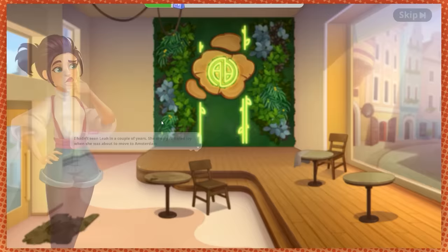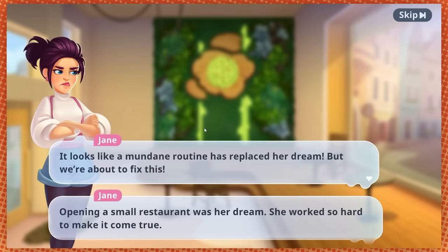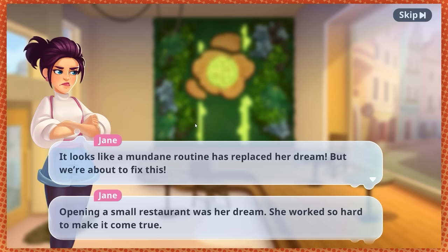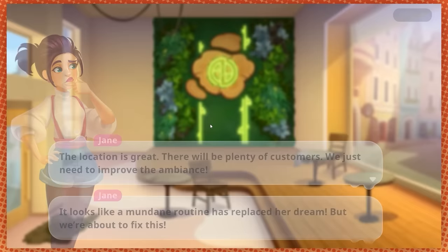I hadn't seen Leah in a couple of years. She simply radiated joy when she was about to move to Amsterdam. We're in Amsterdam. The mystery is unfolding. Opening a small restaurant was her dream. She worked so hard to make it come true. But as things go in Amsterdam, drugs and prostitution called. It looks like a mundane routine has replaced her dream, but we're about to fix this. What do you mean? She said she got business at the wazoo. Yeah. Didn't look mundane at all. She looked deeply exhausted, freaked out. The location is great. There will be plenty of customers. We just need to improve the ambiance. Okay. Let's improve the ambiance.